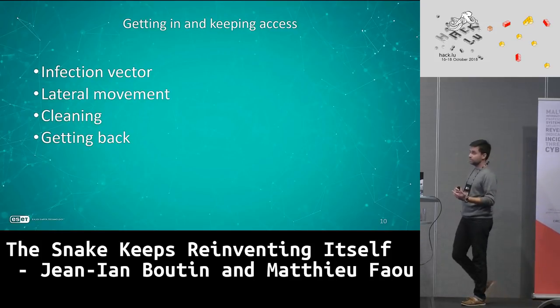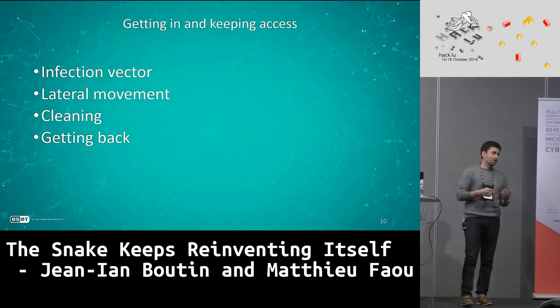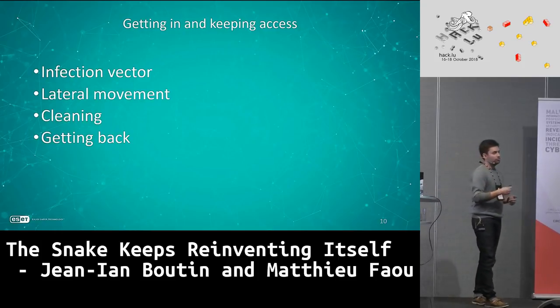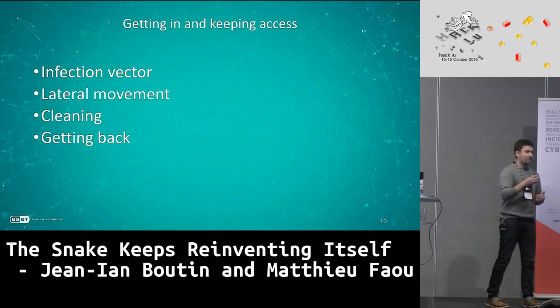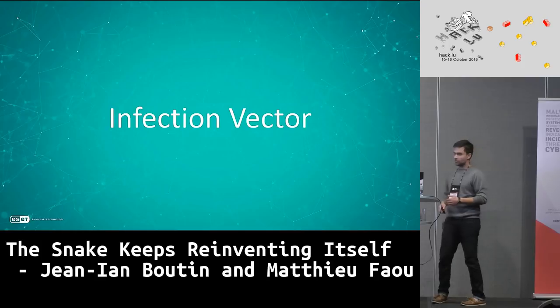And then finally cleaning, so whenever they feel that they are outed, they will try very hard to hinder the incident response activities that are going on. And finally, getting back, so how they are able to accumulate data that may allow them to get back in the network once they're out, right? So let's start with infection vectors.